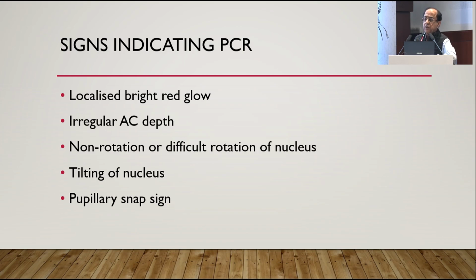You should not attempt to force it if it is not rotating. Even if it is not because of PCR, but because of any other reason, whether the hydro was not complete, whether the zonules are weak, whether the PC is lax, there may be many situations where the nucleus may not rotate. But if it is not rotating, please don't force it to rotate, whether it is because of the PCR or not. Also the tilting of the nucleus, pupillary snap, and when you do hydro and suddenly the pupil gets dilated and there is a bright red reflex. Normally the surgery goes smoothly, the nucleus rotates, everything is fine, but anything you find unusual, suspect the PCR.